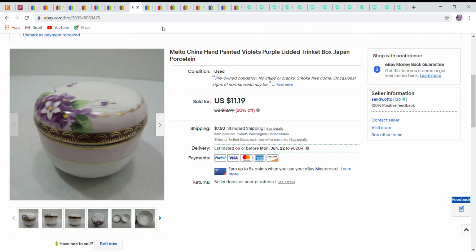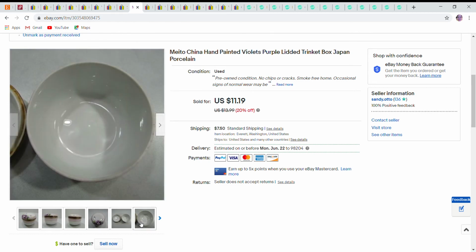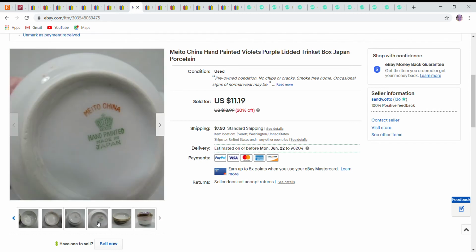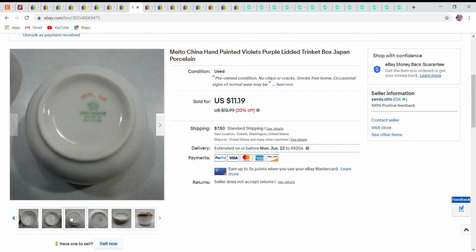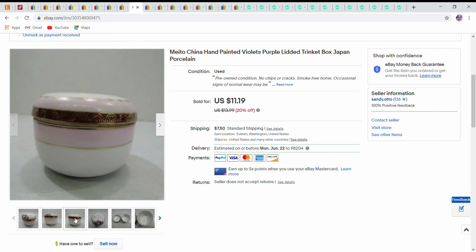Next is this really pretty Japanese, painted in Japan, little lidded trinket box. Very sweet design on this, really good condition, no chips or cracks on it. The bottom does say Miyado China, hand painted, made in Japan. I really just liked the design. There was a little wear on the gold on it, but it was a very, very sweet little design there.